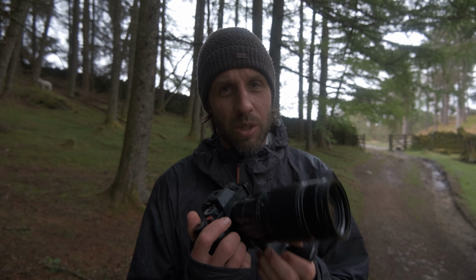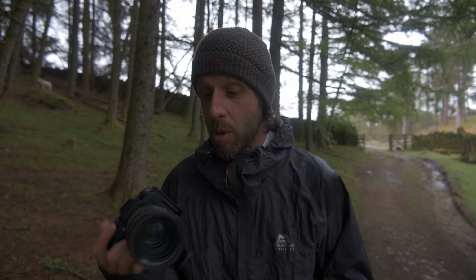So I frantically grabbed my 50-140 lens out of my bag, put it on the camera, quickly got the tripod out, trying to be as quiet as possible because I didn't want to disturb the heron. Unfortunately, he did stay around. He did move around a bit, but he did stay there long enough for me to grab a couple of shots, which I was really pleased about. And I just didn't have a chance to do a piece to camera because I think he probably would have flown, and he did a few minutes after I packed the camera away.